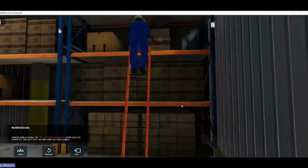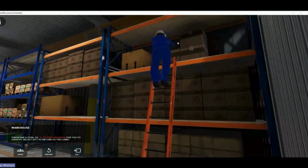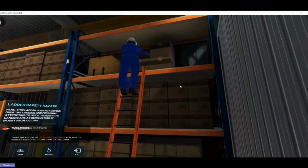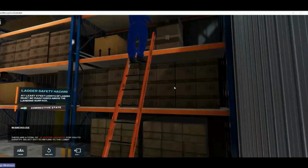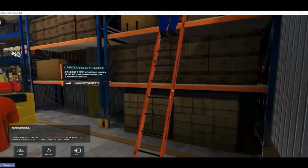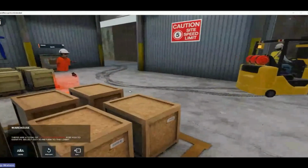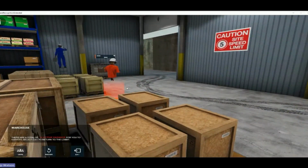And we have some more ladder hazards, same kind of thing, but a bit more specific. Here, this ladder does not extend far enough over the landing, making it hard for the person to use the ladder. At least one meter of ladder length must be maintained above the landing surface. So you can see as a trainer, I can follow Dave around and we can actually see what he's doing, see if he's learning, see if he's identifying the hazards that are there.